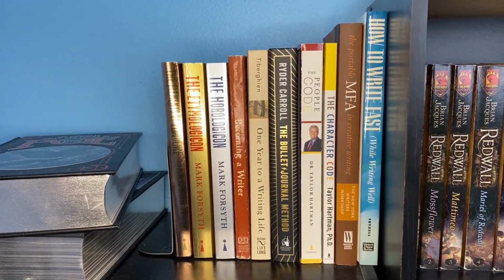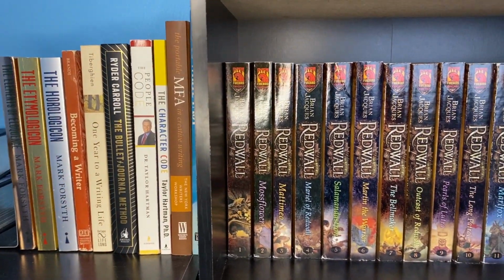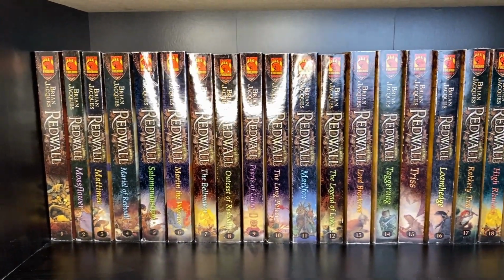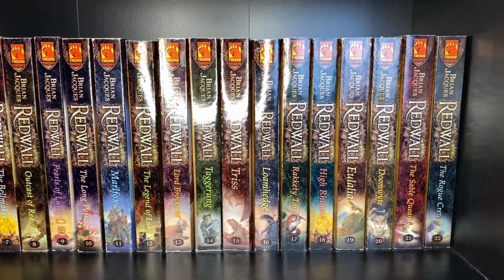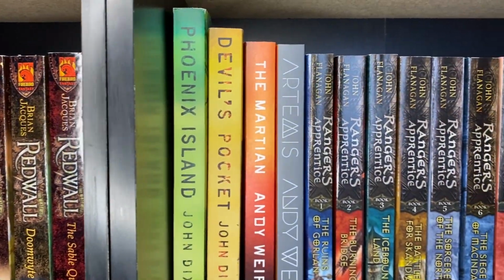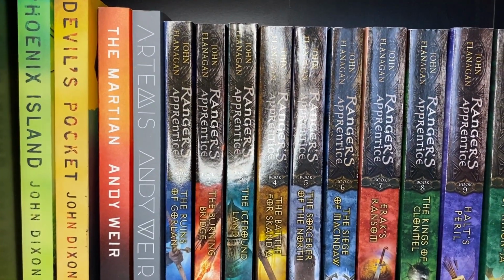Over here, we have a little bit of my nonfiction collection, a bunch of reference and writing related stuff for the most part. Moving on over, we have the full Redwall series by Brian Jacques, which I do plan to start this year, although at this point I don't know if I actually will anymore, but I would still like to. Moving over further, we have another one of my favorite series, which is just a duology by John Dixon, being Phoenix Island and Devil's Pocket.